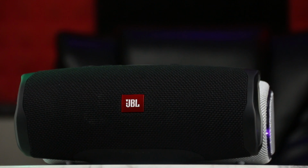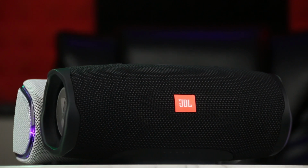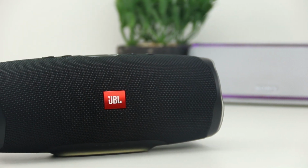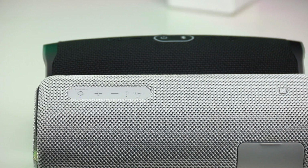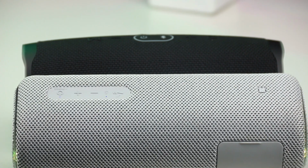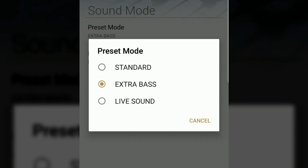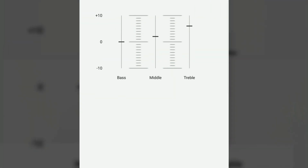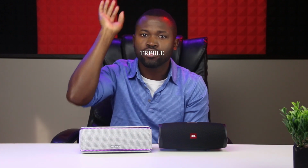But like I mentioned, it's a mono speaker because it only has one driver. So if that's a deal breaker for you, maybe the XB31 is not that bad after all. Sony actually gives you an option to choose how you like your sound with the extra bass feature. And they also give you an app in order to tweak the sound to your taste, you know, take out the bass a little bit or add some stereo to it.